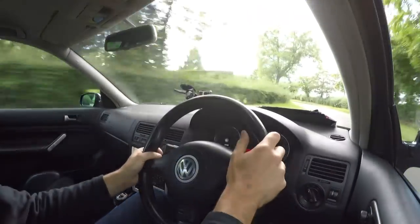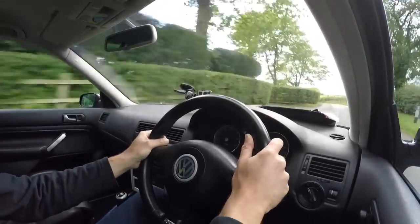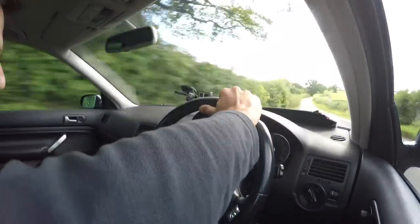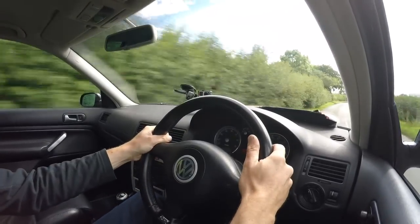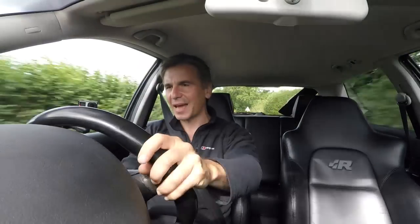Yeah, not bad. Traction control intervention there. It's a bit flat, and then around 4,500 it does pick up its skirts. That was a 6,000 rev change. The brakes are pretty mighty, but then they should be, because they're just a downsized version of those on the RS4.